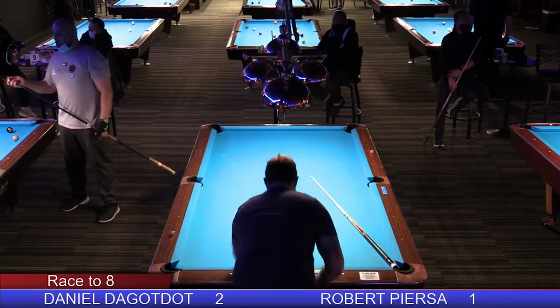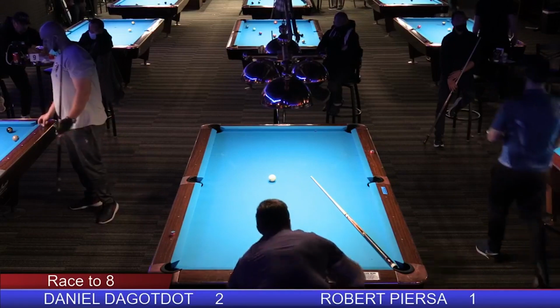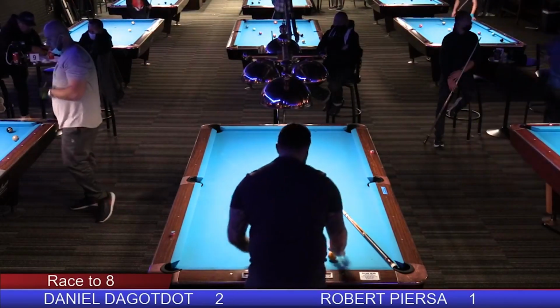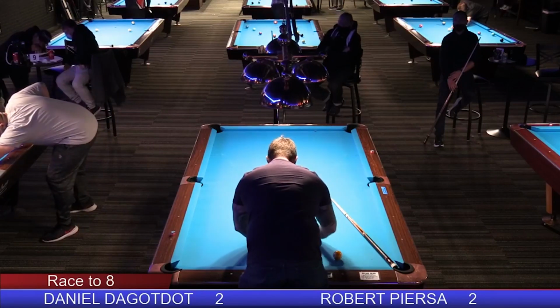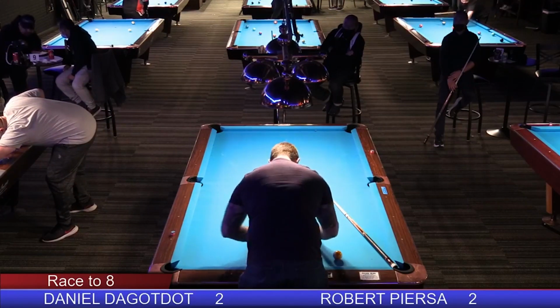All right, so Rob puts one up on the board. Now we've got 2-2, a little seesaw. Rob's uncle owns Yale Billiards, Bobby Hilton. It's in Wallingford, Connecticut.